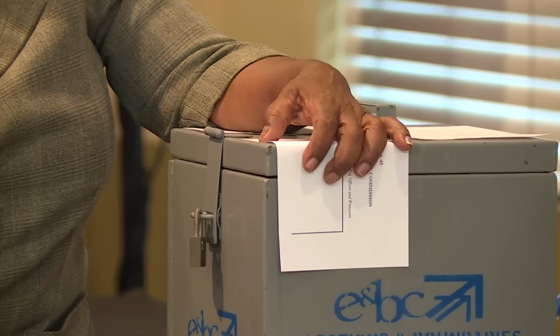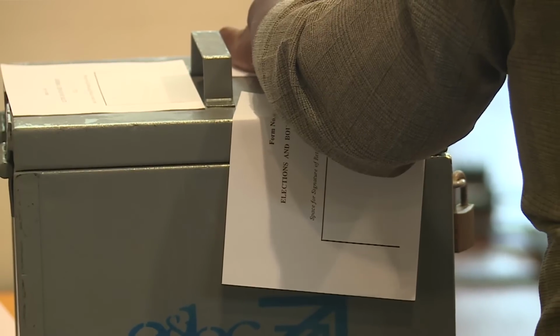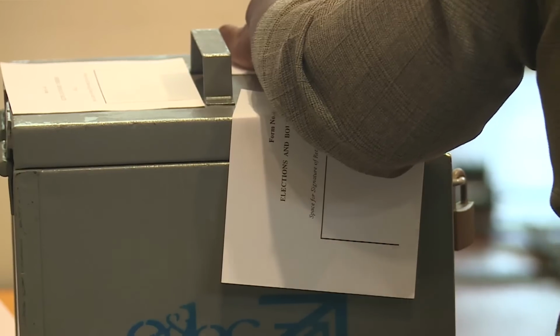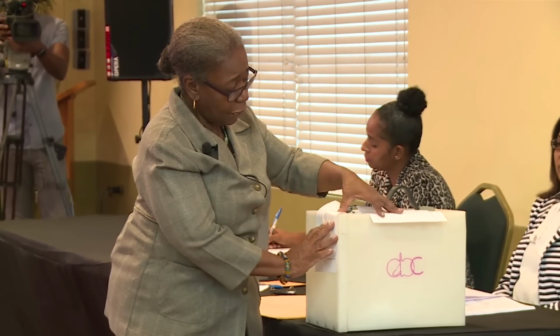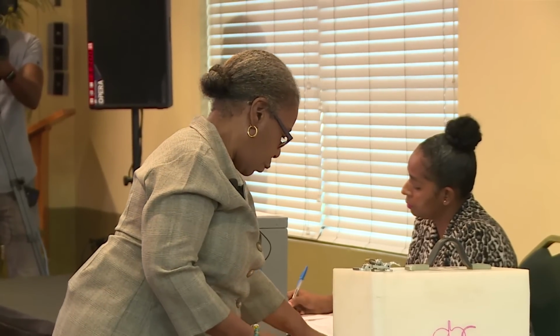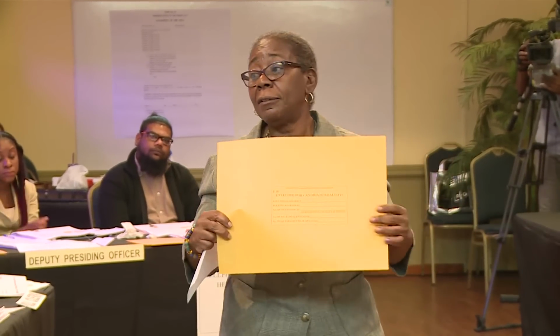Huh? But they give you seals, use them. All right? Great. That's for the box. You do similarly to the poll card box. Slot and the sides. Right? Good. Your envelopes need to be sealed as well. Your envelopes need to be sealed as well.